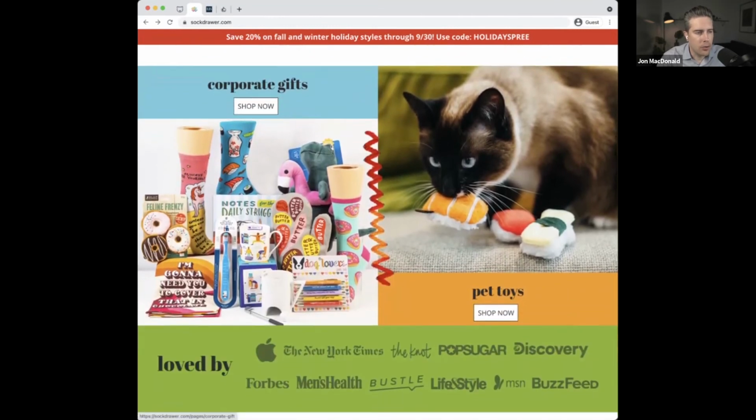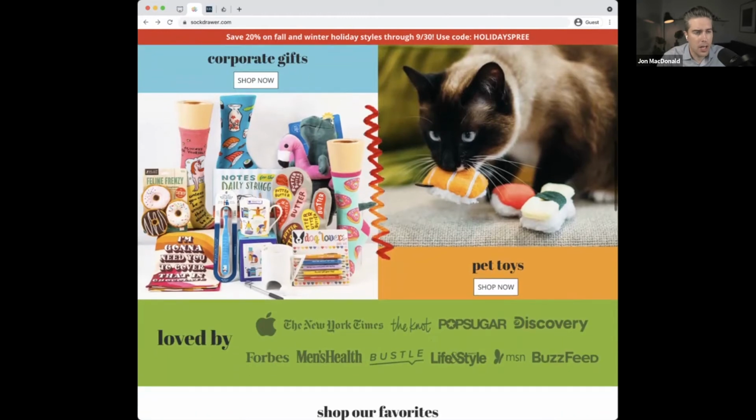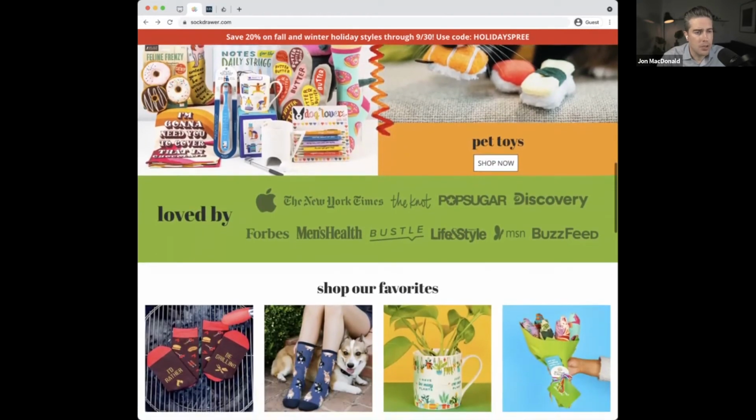Okay, the fact that you have corporate gifts is good, and you have shop now. You have some pet toys, okay, different categories, some social proof. I would show like half the number of logos here. Otherwise, they all start blending together, and it really just becomes a bit of an issue for visibility. Everybody knows New York Times, they know Apple, but I start looking in here and there's just a whole bunch of them that kind of blur together if I'm scrolling by pretty quickly.